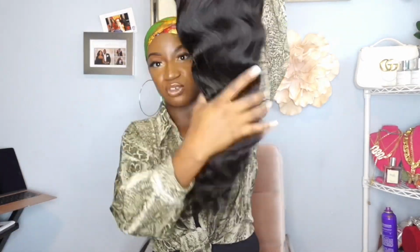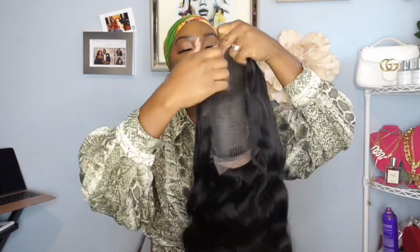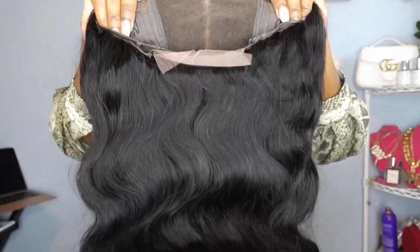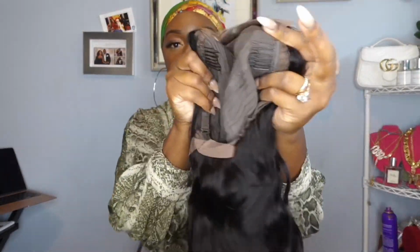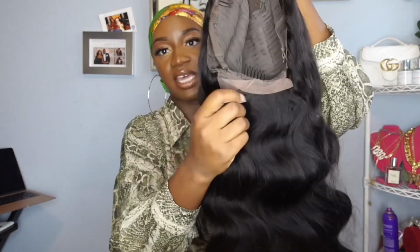So this is beautiful. She is 28 inches of love, sex, and magic. Okay, this is a 5x5 lace closure. Okay, she has 2 combs in the front, 1 in the back, adjustable straps, Wakanda forever, as well as the lace in the back as well, if you want to throw her up in a pony or whatever the case may be. I already like the way the lace looks tinted already.